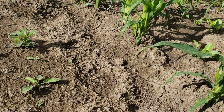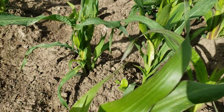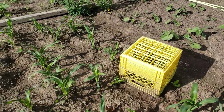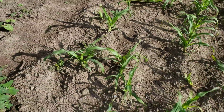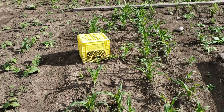I'm just looking at these plants here. There are some tillers, right? Little side plants coming up. So this is the fastest corn that I have, and it's my favorite. My plan this year was to cross it with all the other corns, but we'll see what happens.